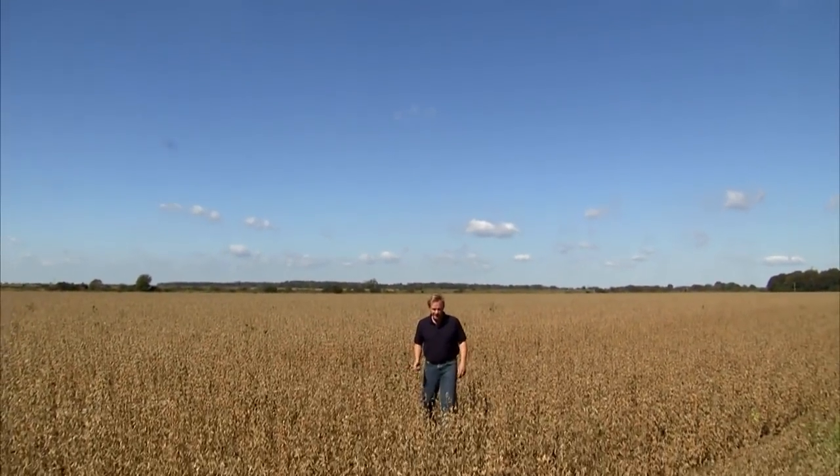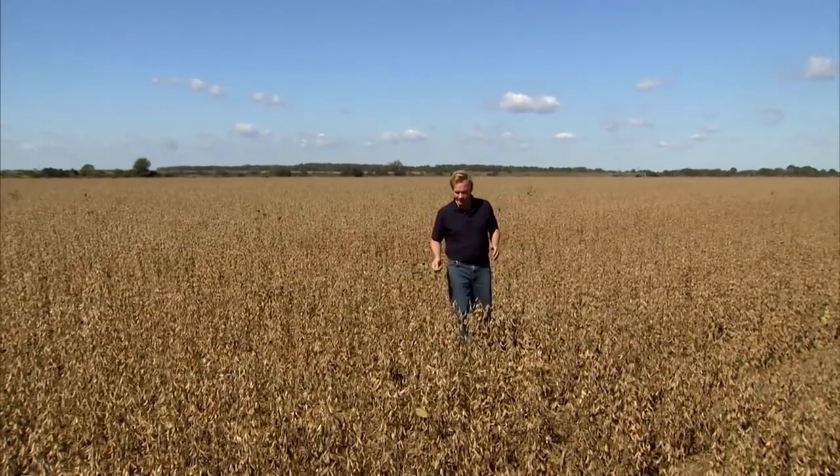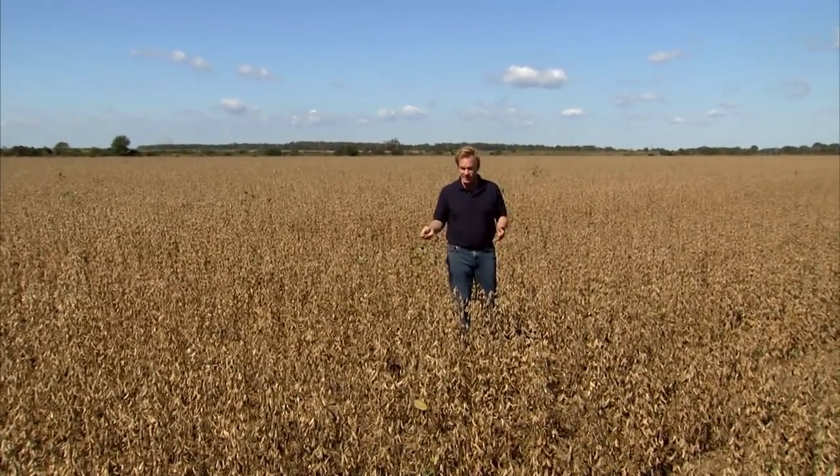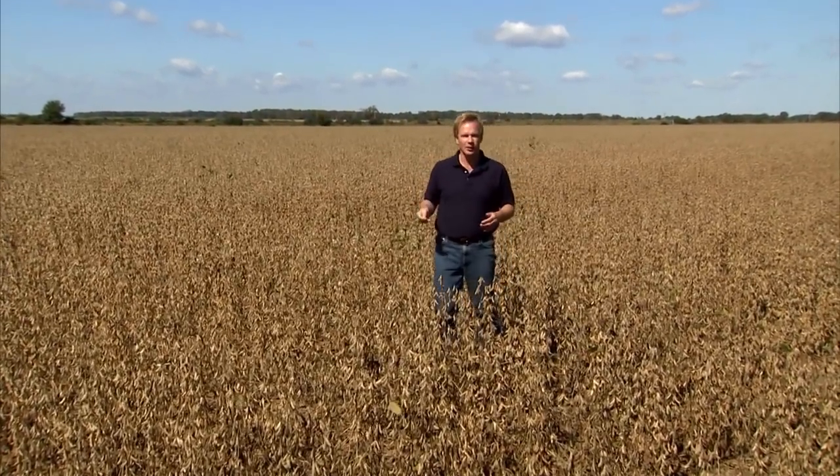Well, the wind has certainly picked up out here. It rained yesterday, and that's a good thing because it'll dry out the ground because it's time to harvest these beans. You can see they're completely defoliated, and you can see the pods of the soybeans hanging on the plants.